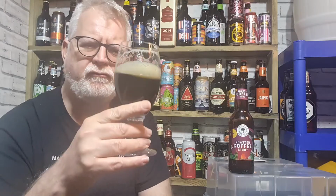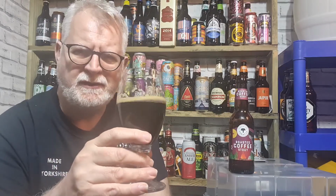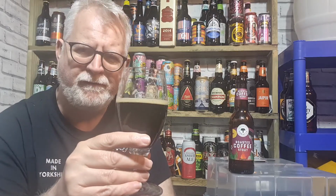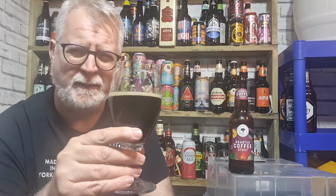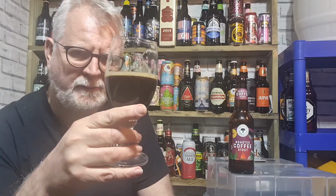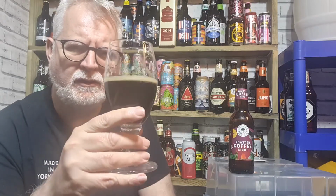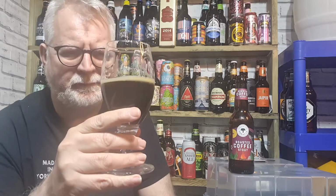Really nice. It's really smooth and creamy. It's got that really excellent body to it. The carbonation is just absolutely fantastic, keeping your mouth feeling really full and making the whole thing feel really creamy in there. There's a nice level of sweetness to it as well.